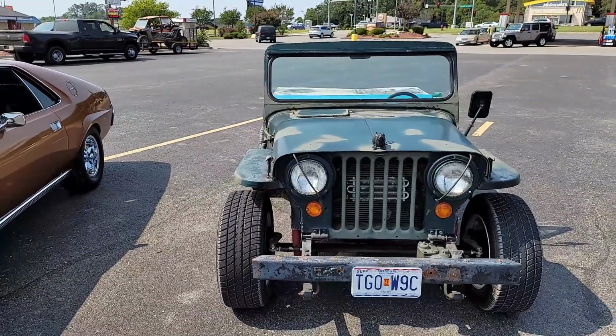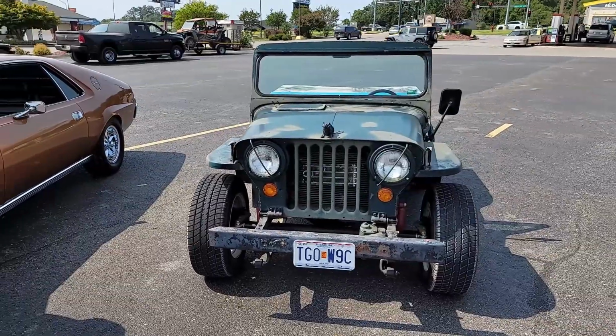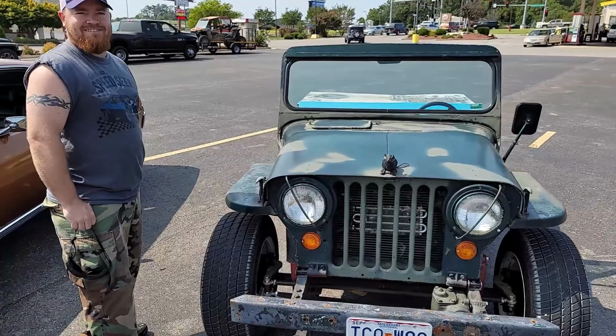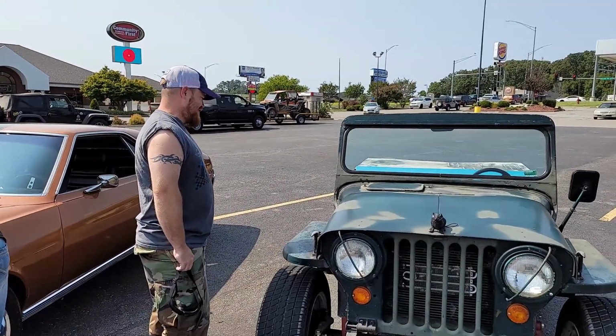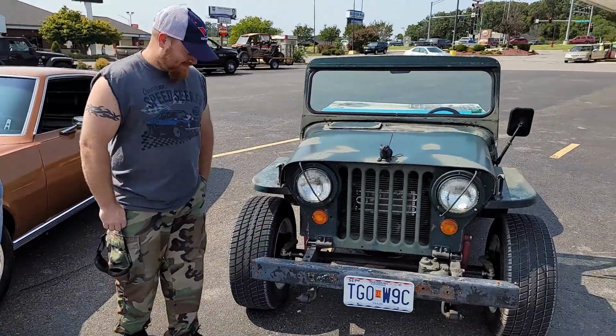Charlie, come tell me about your Willys. 1951 Willys Jeep. Nothing original. Two-wheel drive. Mostly S10. 22 degrees at idle, 32 at 800. Full of Bondo. Perfect. Full of fun. What motor you got in it?